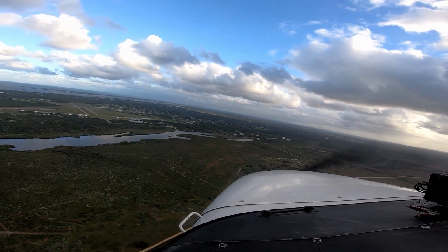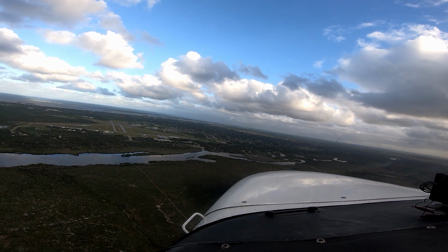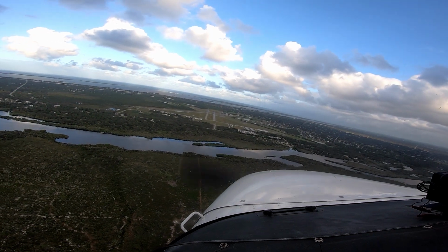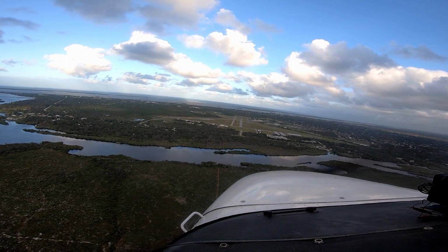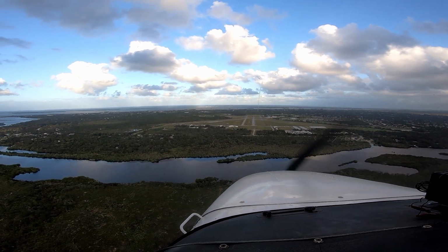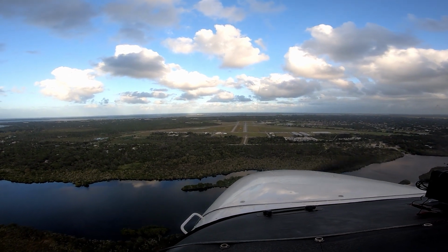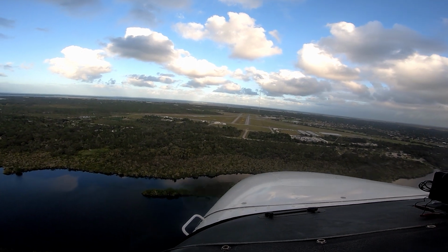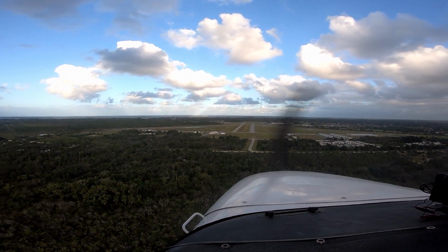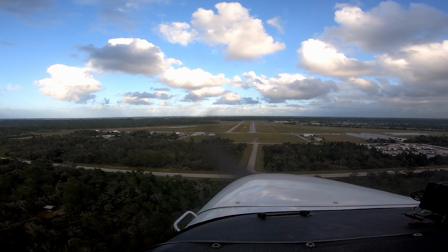Alright. So, there's 30 degrees flaps. Clear right. Kick our tail out here. 79. Good. 500 feet. Alright. Windsock looks like it's fairly significant from the left. 70 knots. Don't let the boost come up.